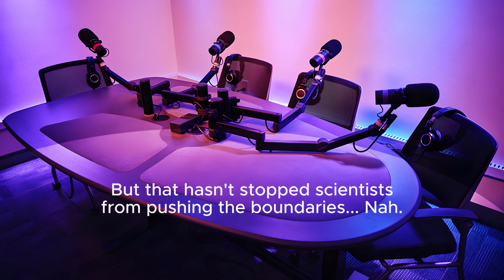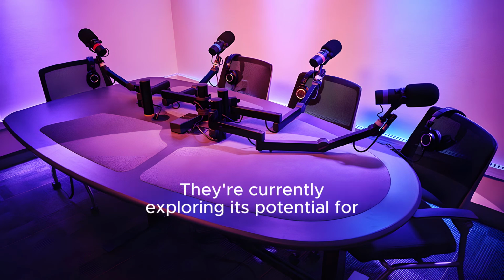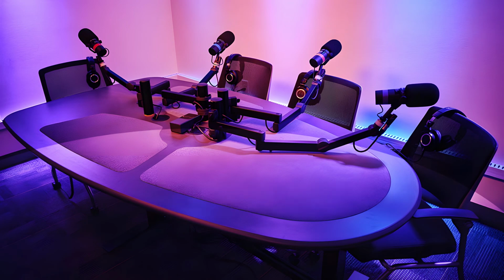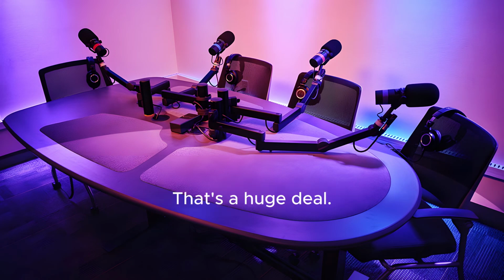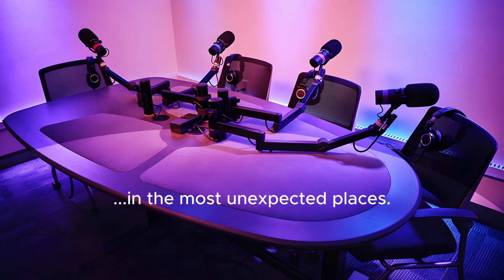Exactly. But that hasn't stopped scientists from pushing the boundaries of what HPP can do. They're currently exploring its potential for tackling contamination in dry foods like cereals, spices, and nuts. Remember how those goldfish crackers we talked about were recalled? HPP could potentially prevent those kinds of situations. That's a huge deal. It seems like these outbreaks are popping up in the most unexpected places.